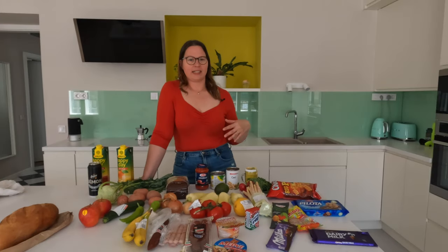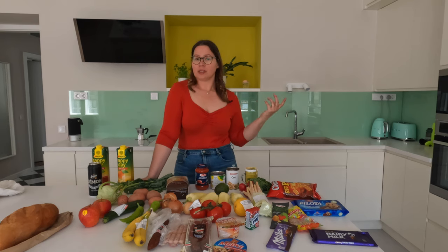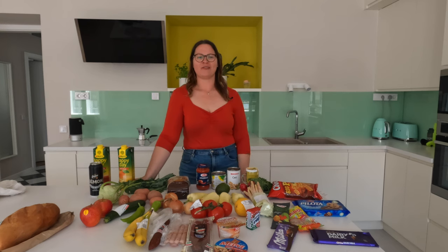So bear in mind that this is a supermarket in central Budapest. It's not one of the cheapest supermarkets, but it's a supermarket that serves a lot of people. And I do go to this supermarket fairly regularly myself. So this was my grocery shop for this week.